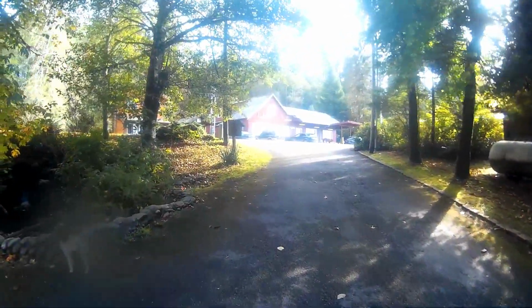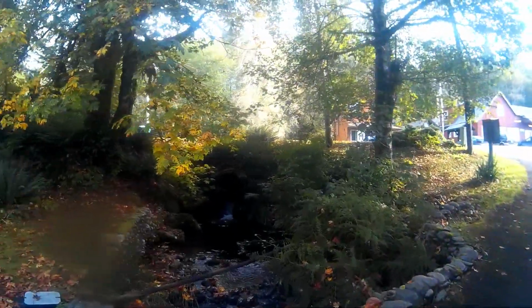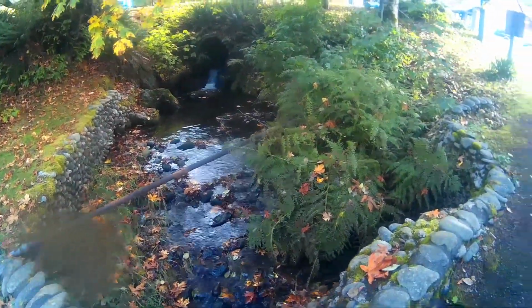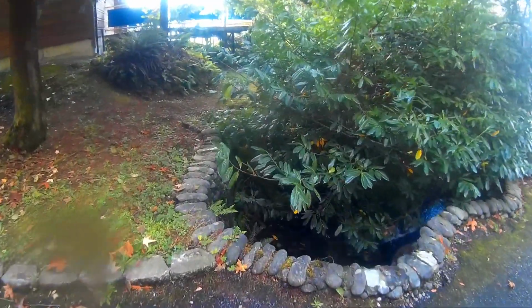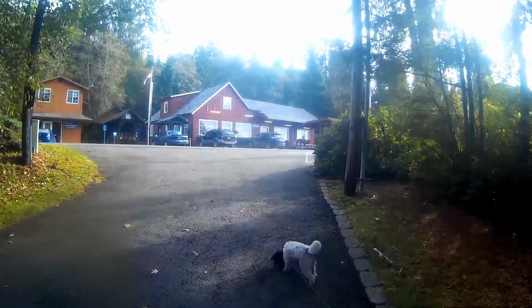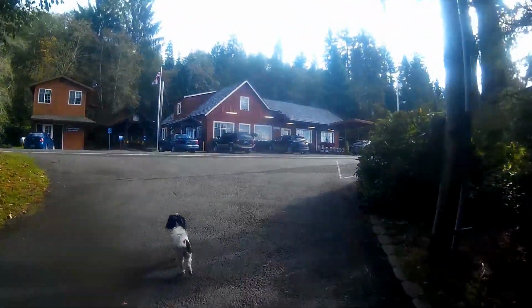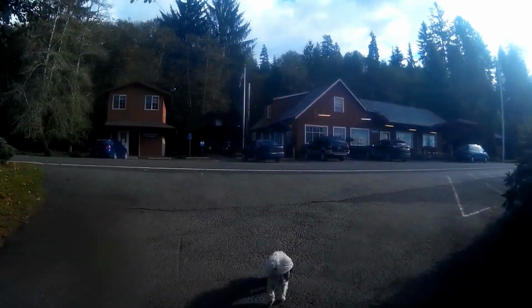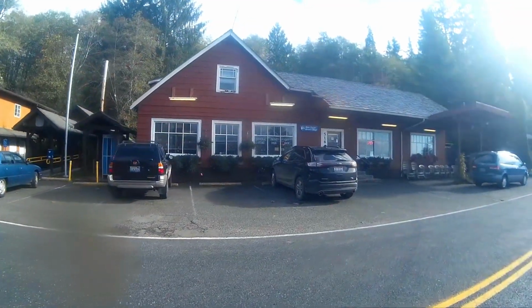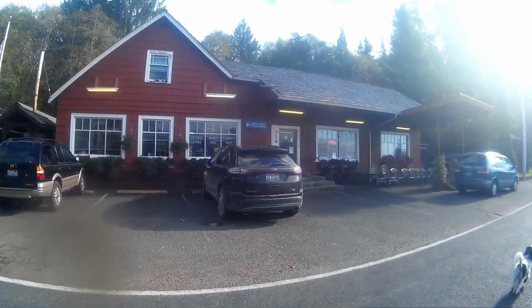Oh, pretty little creek, coming out of the hillside, going down here to Lake Quinault. Lovely. Now we're going to go up here to the store, which is just across the street. Oh, they've got laundromat and pay showers. Got a post office. General store here. They want my campground money.